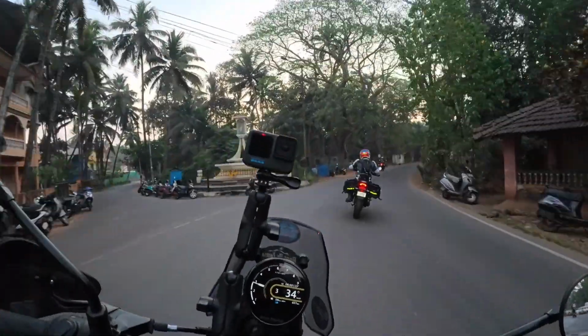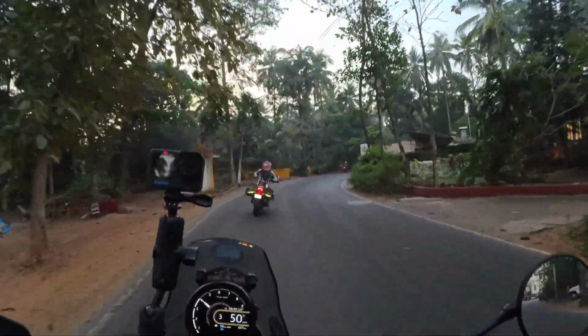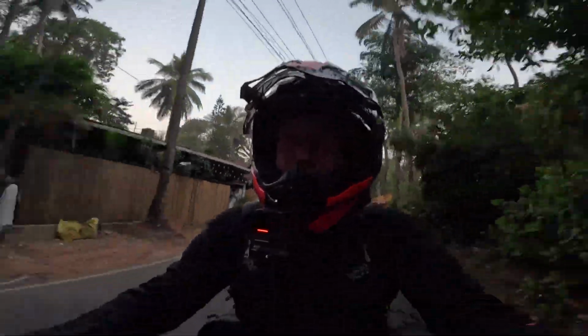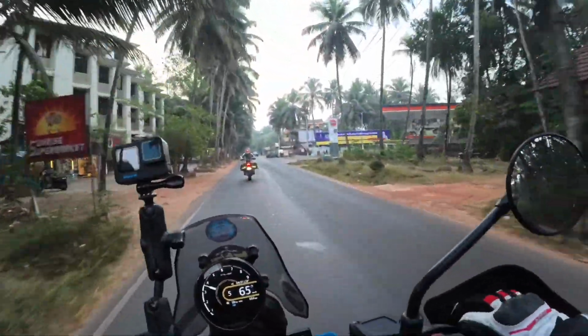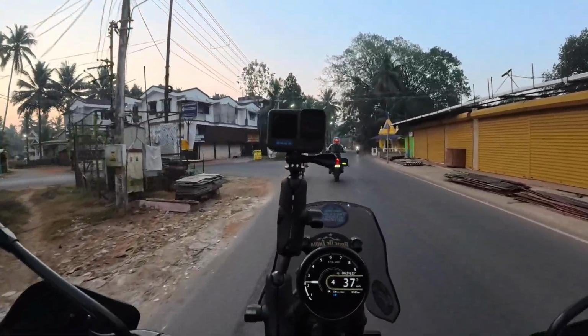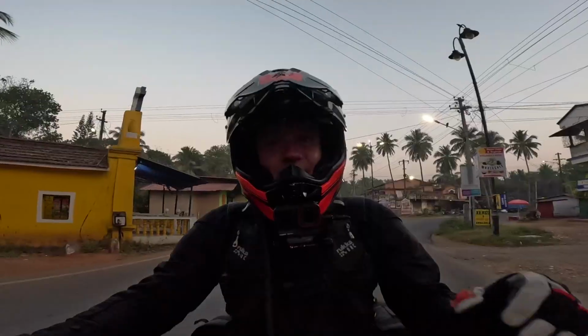The first thing I've got to say about this bike, I've only been riding a few minutes, and the ergonomics on it are absolutely brilliant. It feels really, really comfortable. I've just swallowed a fly. Like I said, really comfortable bike. The riding position is nice. Like I said, we've got 10 days of riding. We're going to be doing 3,000 kilometers on each of these bikes.